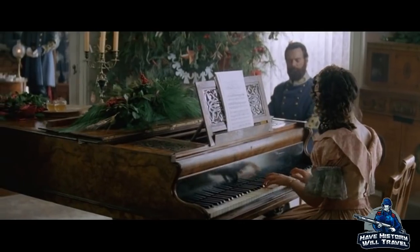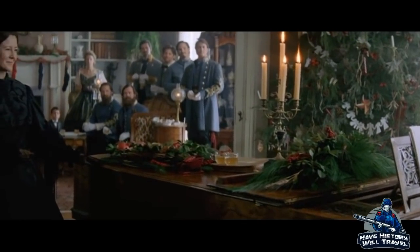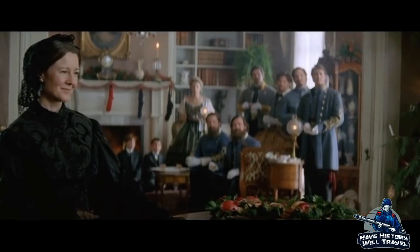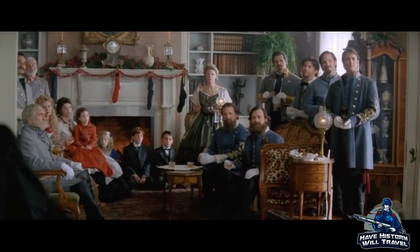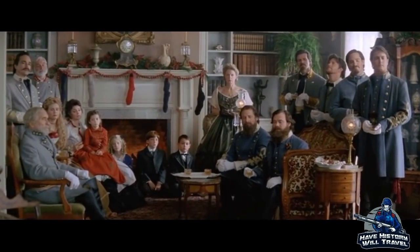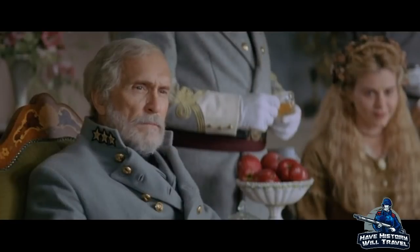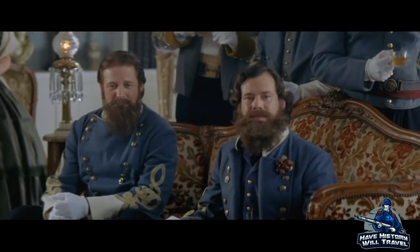I love when movies utilize small historical details. If you look at General Jeb Stuart sitting on the right in this scene, you will notice what appears to be a red cockade or a red flower on his left lapel. Stuart loved the color red and would hardly ever be seen without a rose or some kind of flower or colorful red cockade on his uniform. So I have to give it up to the movie for incorporating this small detail.